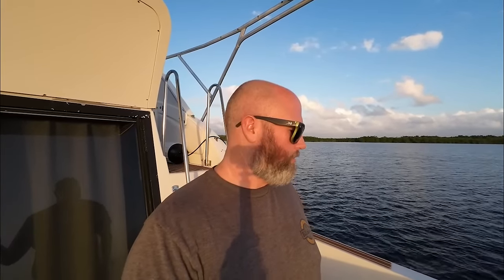So we finally got the anchor set. This is our first time out on the boat. This is our maiden voyage other than the sea trial. This is the first time essentially running the boat by ourselves. My first time operating a twin screw. So it's been an interesting day.